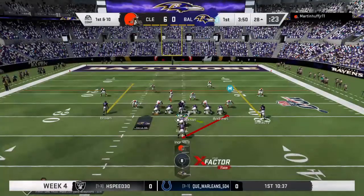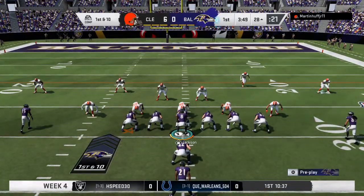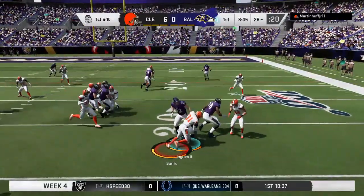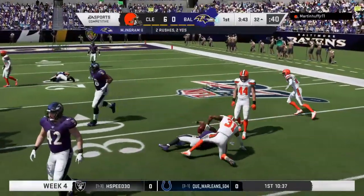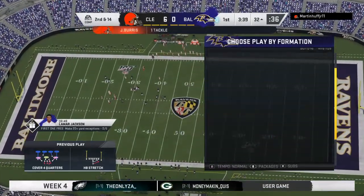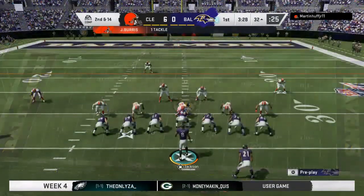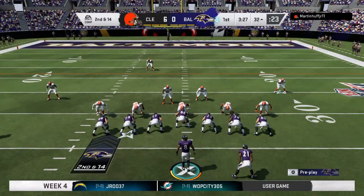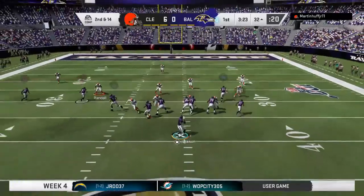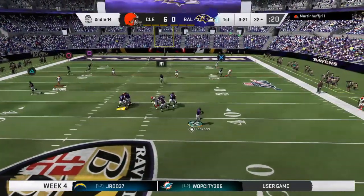So a 1st and 10 upcoming from Browns territory now as they've got it to the 28-yard line. It's a give to the right, Ingram. And he'll lose yardage. Brought down at the 32. Yikes, a 4-yard loss really sets him back now for 2nd down. Throwing on 2nd and 14.